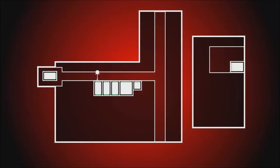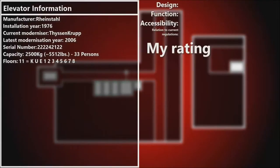And now to the very big lift, which can transport 2 beds at the same time. This elevator is locked off with a standard lift key that works on most German elevators. A friend of mine actually helped me inside this elevator.